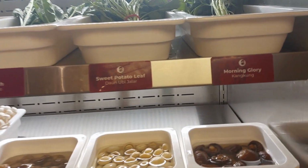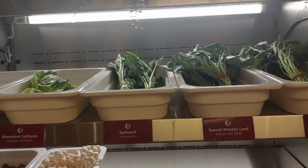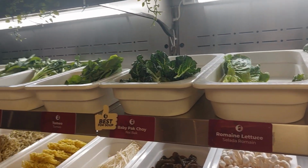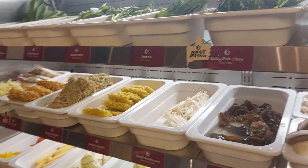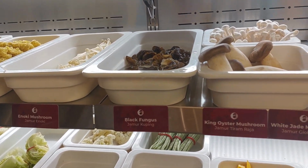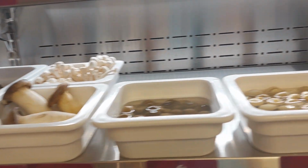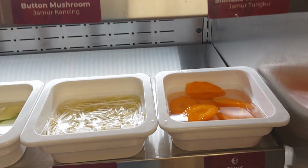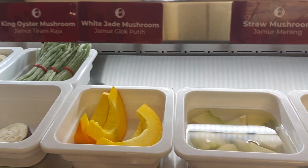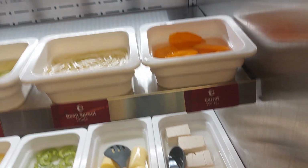Oh, these are the vegetables guys. They have morning glory, sweet potato leaves, spinach, urban lettuce, baby pak choy, tomato, and then there's a chunk of noodle over there guys. And then this is black fungus, oyster mushroom, this is another kind of mushroom, and then this is carrot, bean sprout, pumpkin, eggplant, and then this is tofu.